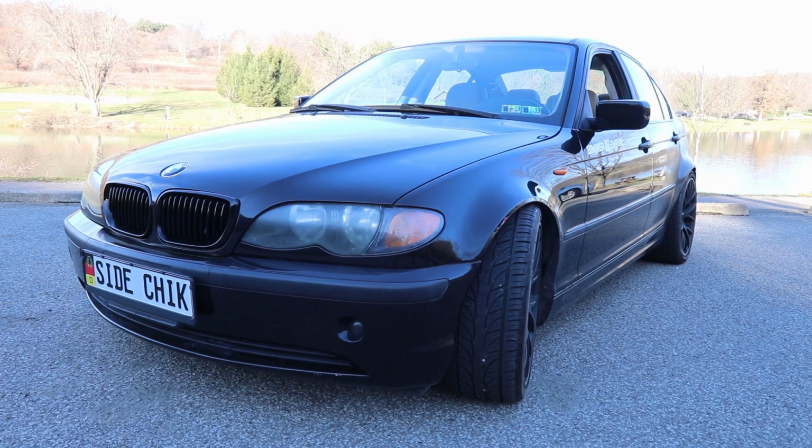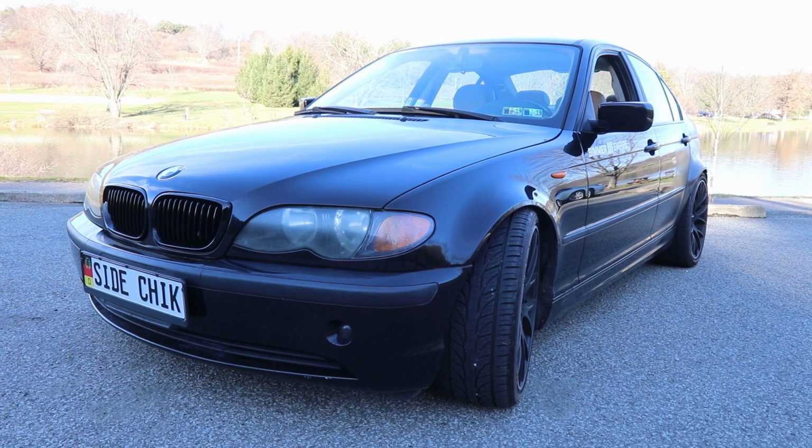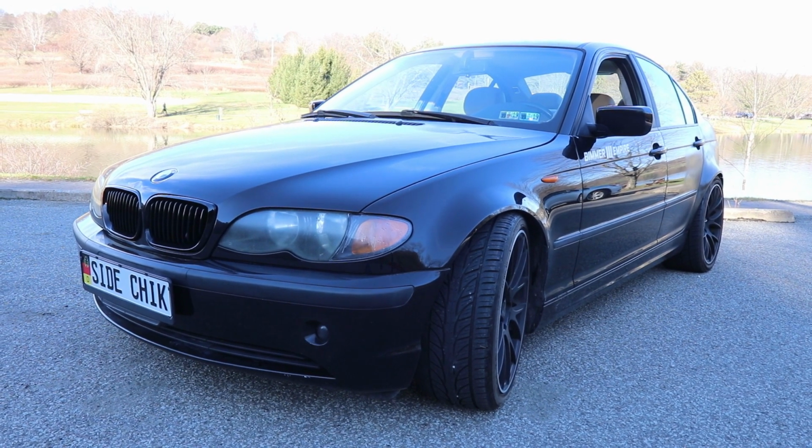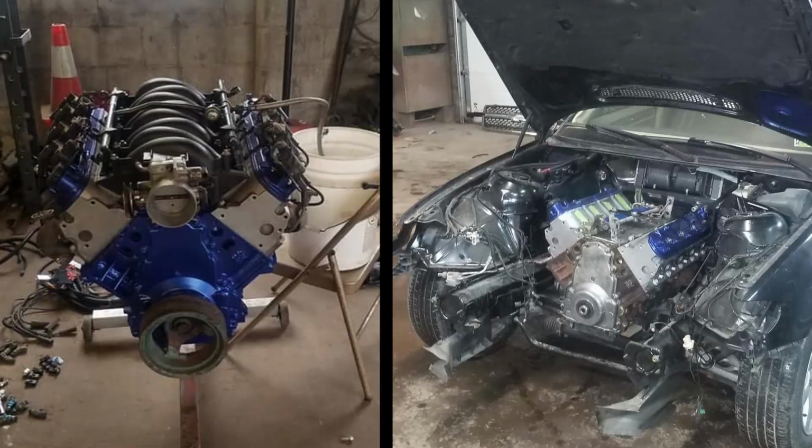No kidding. This car itself has gone in several different directions. When I first got it and I was deciding what I could do with the motor with it not running, could I go LS swap? Yeah. I actually built an LS motor to put into it, and then eventually I sold it because that just wasn't the route that I wanted to go with.